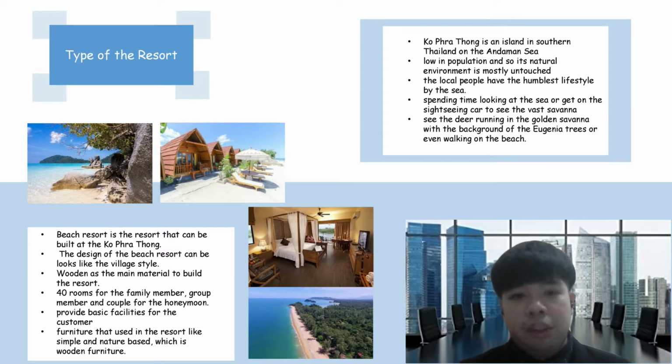This resort was designed with 40 rooms for family members, group members, and couples for the honeymoon. The beach resort will provide basic facilities for the customer. The furniture used in the resort is simple and nature-based, which is wooden furniture. These beach resorts are available as well as homestays for those who want to get closer to the nature. That's all for me, and I'll pass to the next presenter.